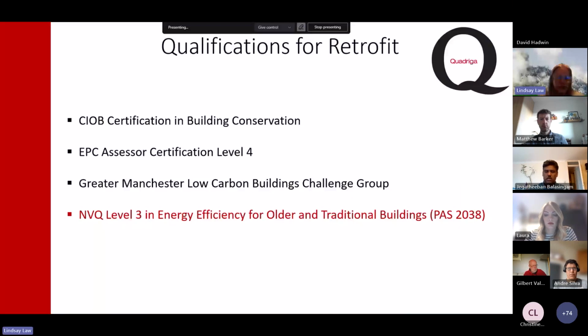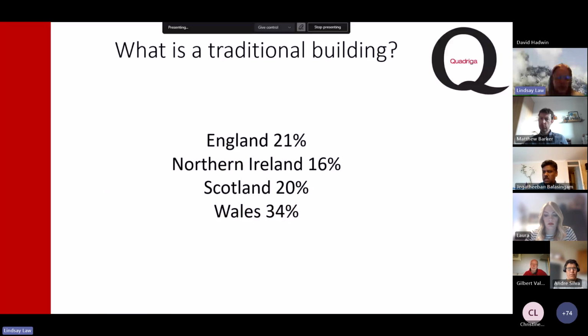So when we're talking about our traditional buildings, we're not just talking about listed buildings. We're not talking about buildings just in conservation areas. They actually account for about 22.5% of all of our buildings in the UK. So we're talking about solid wall construction.